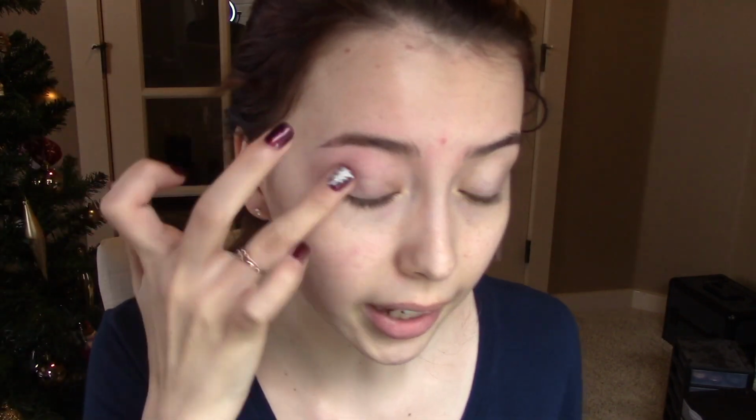This is the Cargo eyeshadow base, but of course any eyeshadow primer will work. I also have a brand new makeup mirror on, so that might be where the lighting is going to be a bit different. It seems very stark all up in here, but maybe it'll actually turn out good. I'm excited to see what it's going to be like when I go back and edit this video.